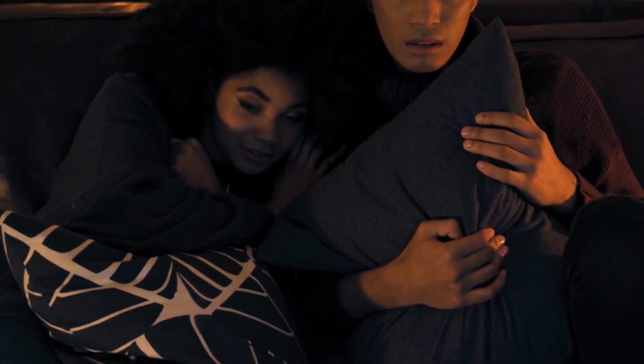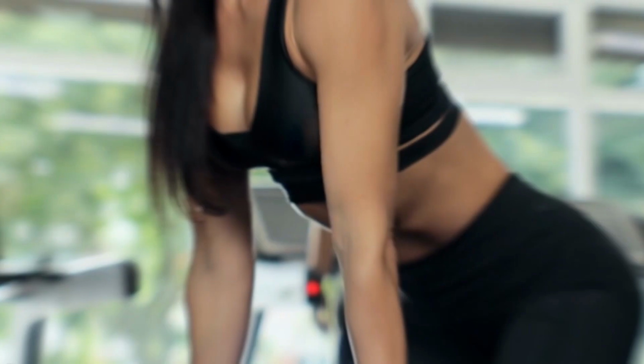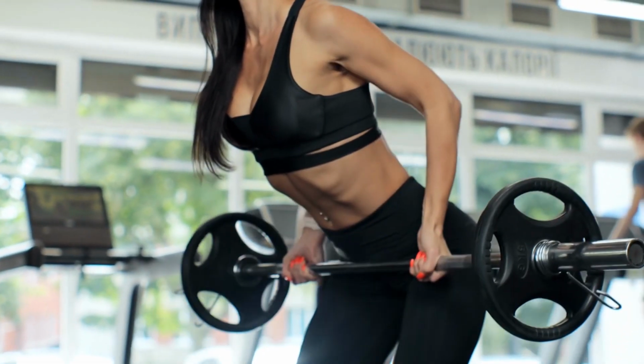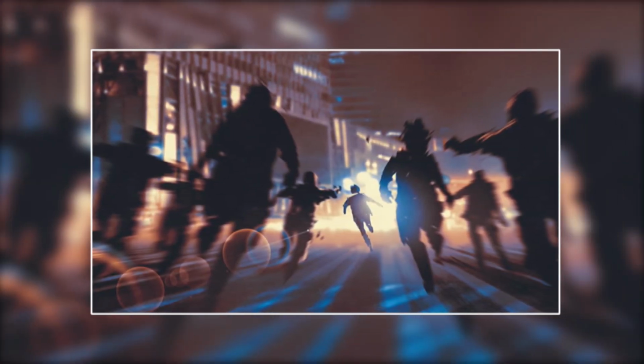If you're a fan of scary stories who need a little more motivation, this app is for you. These days, people are more interested in exercising than ever before, and this app gives you the same thrills as today's most popular horror games and movies. This app uses gamification principles to make running entertaining by transforming it into a zombie chase video game.